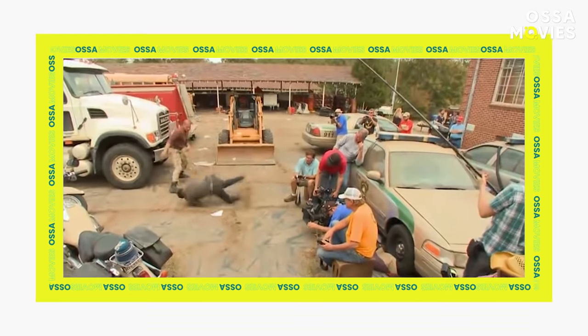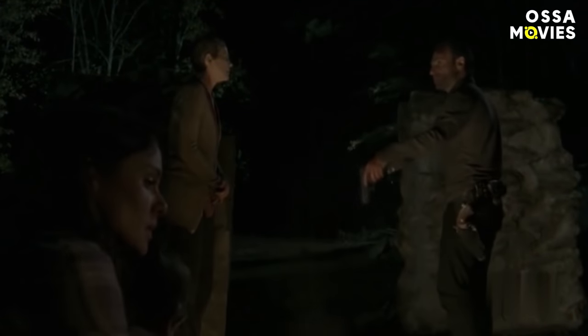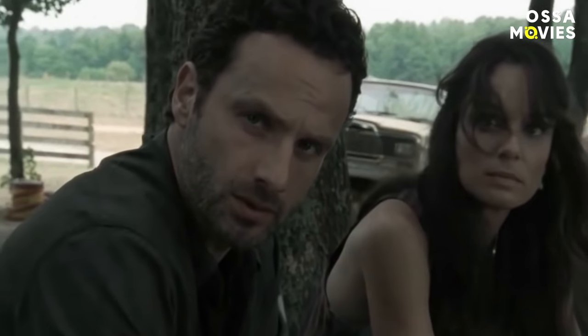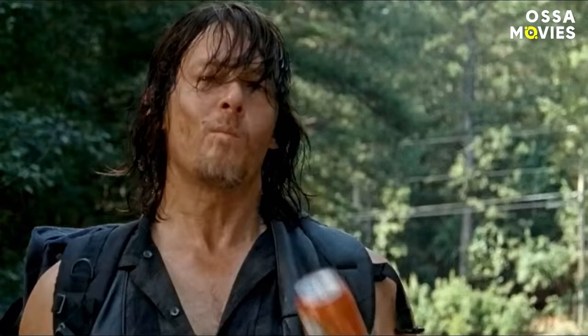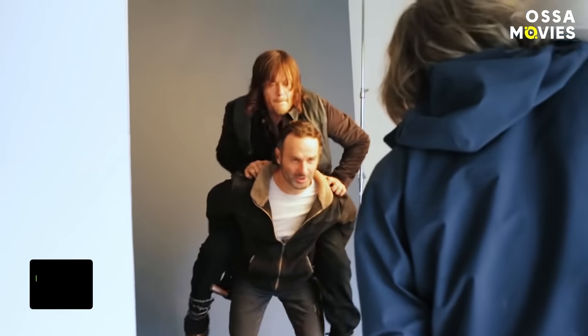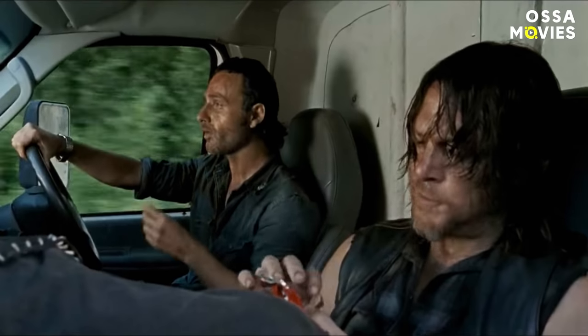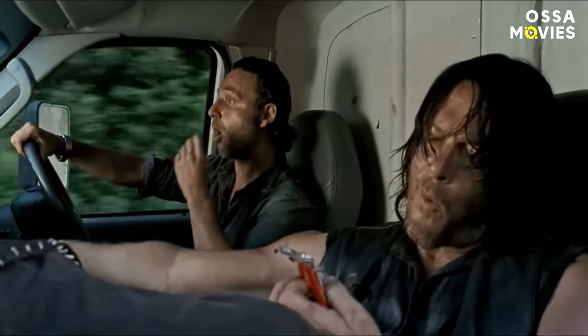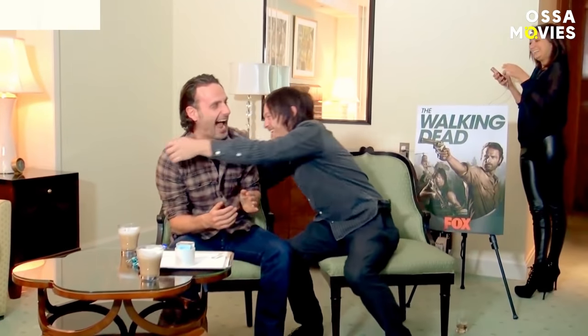I know. The cast may have changed over the years, but one thing that unites them is a sense of professionalism. And luckily for us, this professionalism is just on screen. Because off screen, it's a whole other ballgame. Die-hard fans of the show are sure to know all about the bromance between Andrew Lincoln, who plays Rick, and Norman Reedus, the actor who plays Daryl. They may not always have the best relationship on screen, but the actors behind the roles are BFFs in real life. Coincidentally, they're also the two biggest pranksters on set.